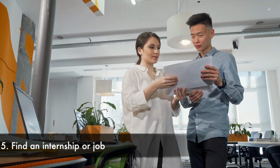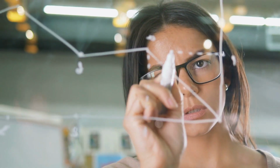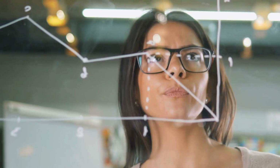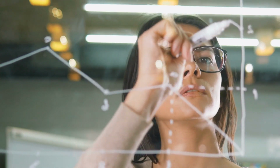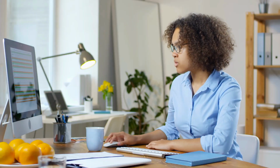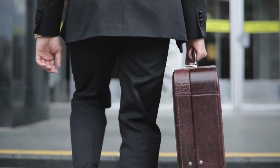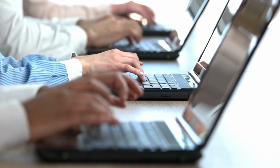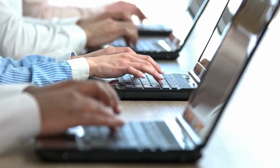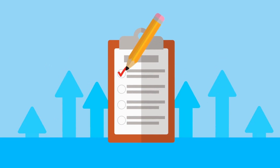Number 5, find an internship or job. Your long-term dream may be entrepreneurship, freelancing, consulting, or building an agency. But in the short term, one of the best ways to continue building your high-income skill is to take a job in the field or go find an internship. Sure, getting a job for 1 to 2 years might not be your dream if you want to be self-employed eventually, but you'll be getting paid to learn, and you will have enough experience and enough capital to start your own business when you are ready. So, this completes the list of 5 ways to easily develop high-income skills.